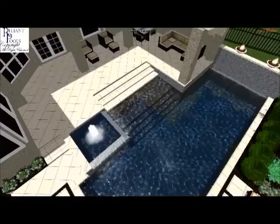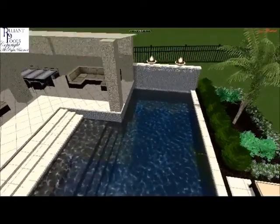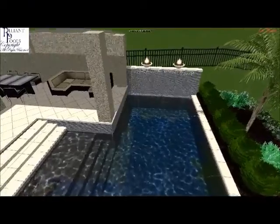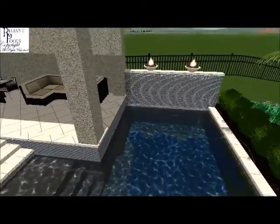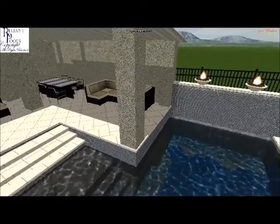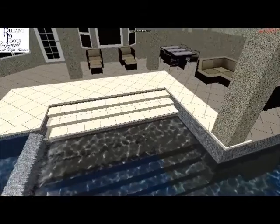This pool is actually going to be submitted in the 2014 International Design Awards for Contemporary Pools. It came out absolutely breathtaking, and we love it and hope you enjoy it as much as we did.